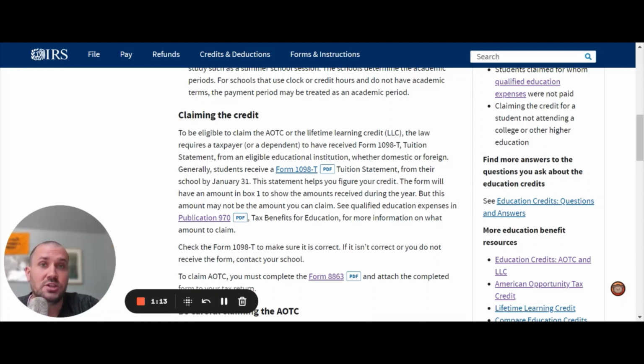And then for each child, you're going to want to make sure that you attach that number to what that's supposed to be. So in other words, if you have 3 children and you paid $4,000 for each child, you'll be eligible to get that $2,500 back times 3. So $7,500 back in terms of a tax credit that you'd be eligible for if you paid $12,000 total. So that's it. That's the American Opportunity Tax Credit in a nutshell.